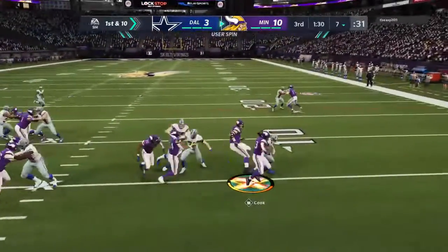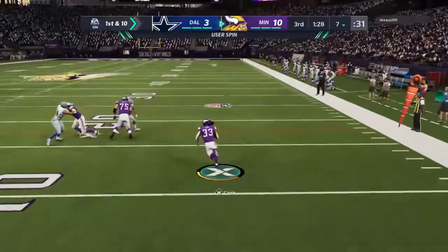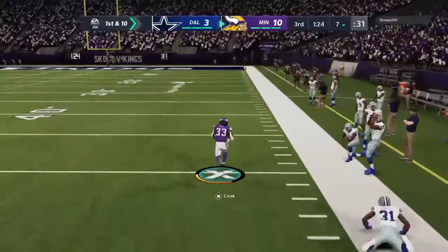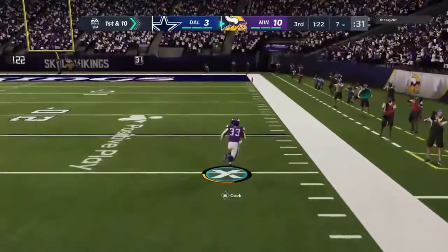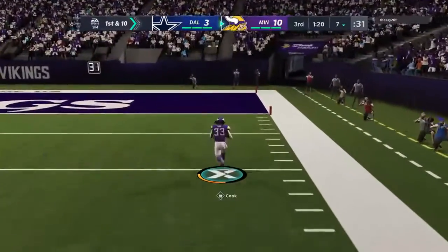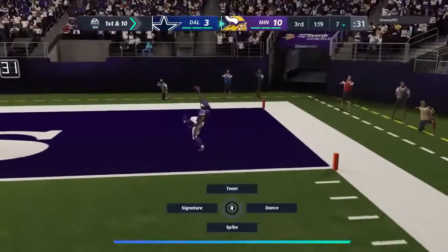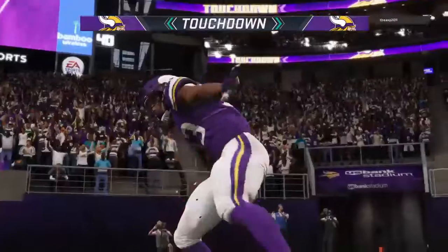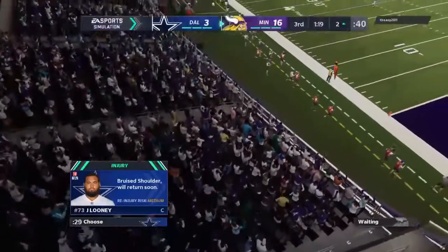Here's Cook as they begin on the ground. And he works free. Cook with a first down and much more. And he's got daylight. It's a foot race. The 20. Oh, yeah, 10. That's how we do it. Touchdown, Vikings. Dalvin Cook, 93 yards.